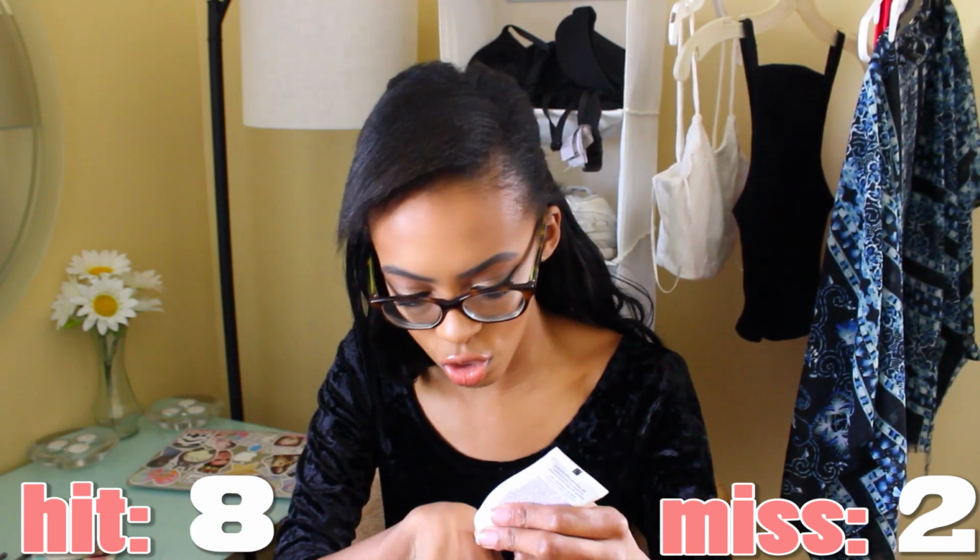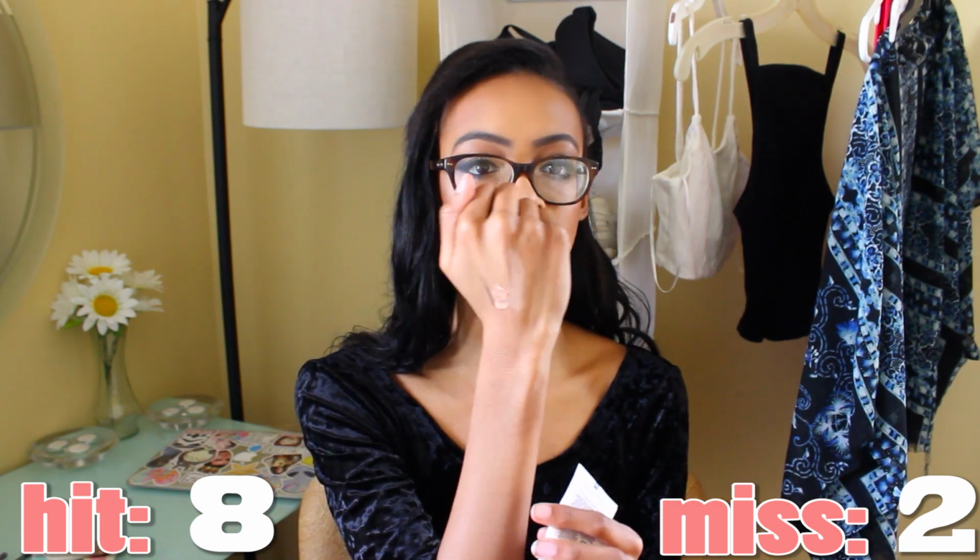The next primer that we have is a Rimmel one, and this is the Fix and Perfect Primer in 001, and this is the one that has a little bit of an orange tinge to it. You can kind of see it on my hand. It's literally orange. It's kind of weird, but it works really well. This one is specifically for prolonging your makeup wear, foundation wear, and I think it works really well.